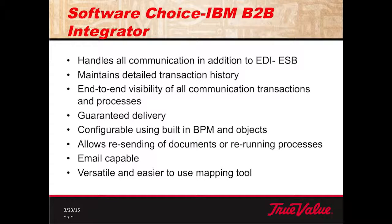It gave us guaranteed delivery. So if something wasn't delivered, which can happen, we knew that it wasn't delivered, and we would get emails sent to us to tell us that it wasn't delivered. But for the most part, the software handles everything in that area. It's fully configurable using the built-in business process management software and the objects that come out of the box. One of the things that comes out of the box is pretty much all your communication protocols.